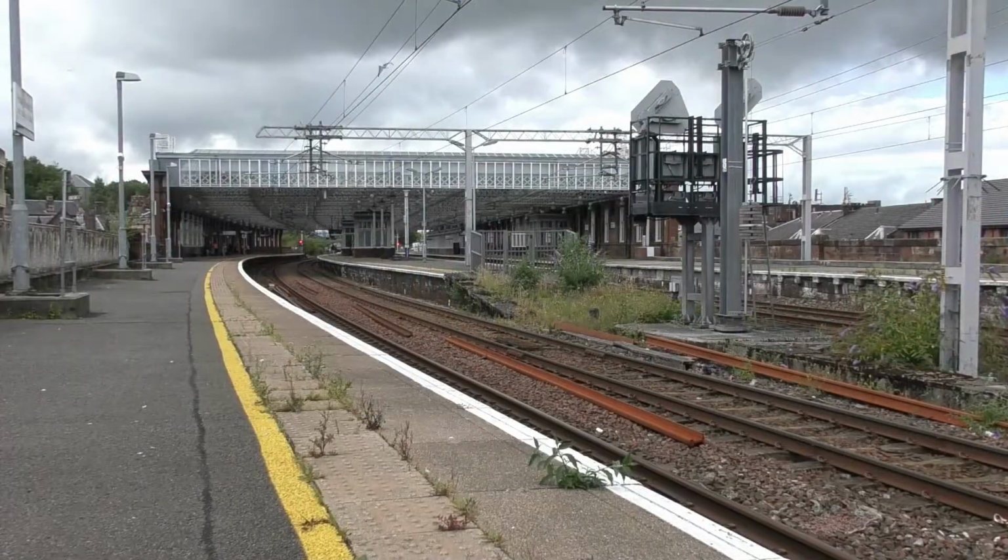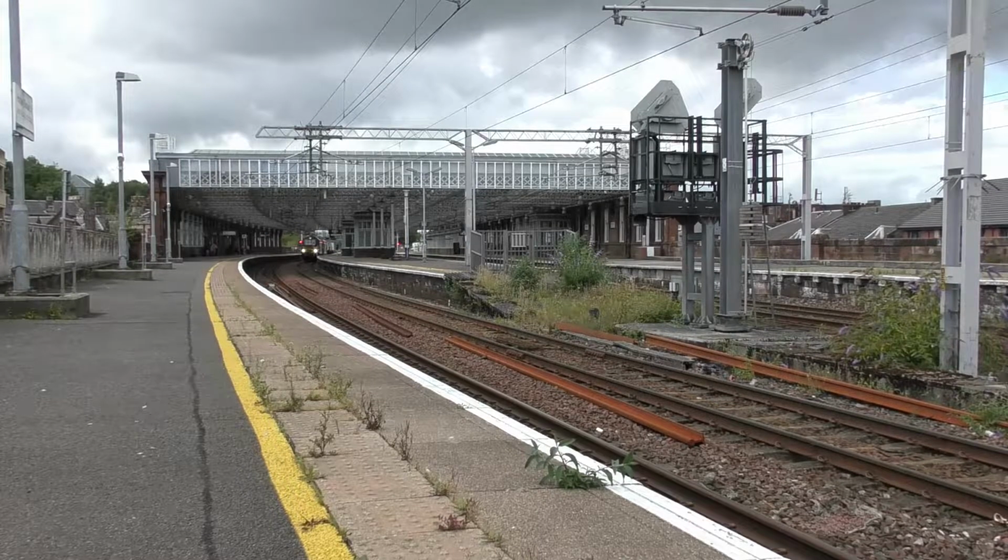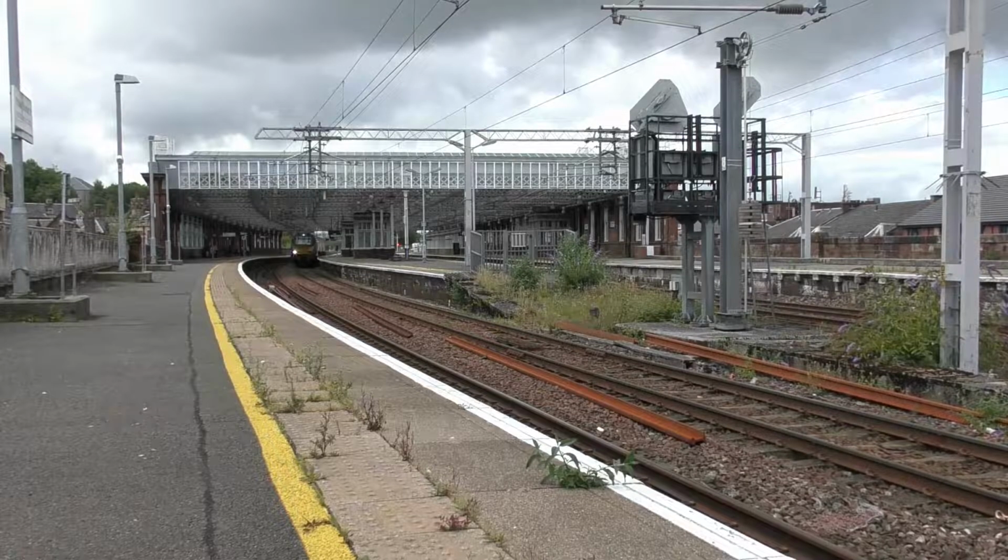And then a slightly unusual working on the second at Paisley Gilmour Street in the form of 6M22, the 1328 Hunterston to Sellafield flask with 68005 leading 002. Usually this working would go via the GSW.